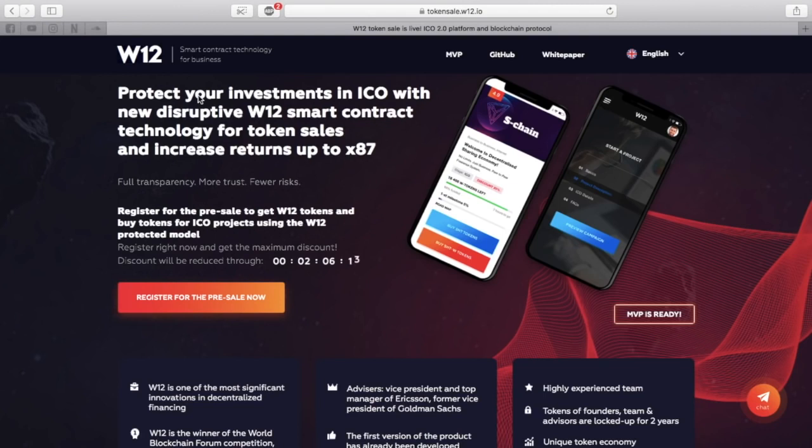They build smart contracts that release funds to projects only when they meet their specific milestones. This solution improves investor returns because it protects token buyers from the 96% of ICOs that never make it. The execution of smart contracts is confirmed by 12 independent oracles on the W12 network. They are also building the same framework on top of other blockchains too, such as EOS, Cardano, etc.